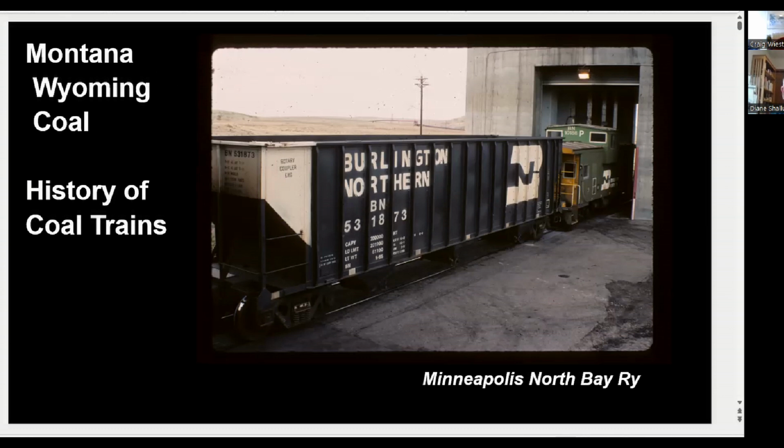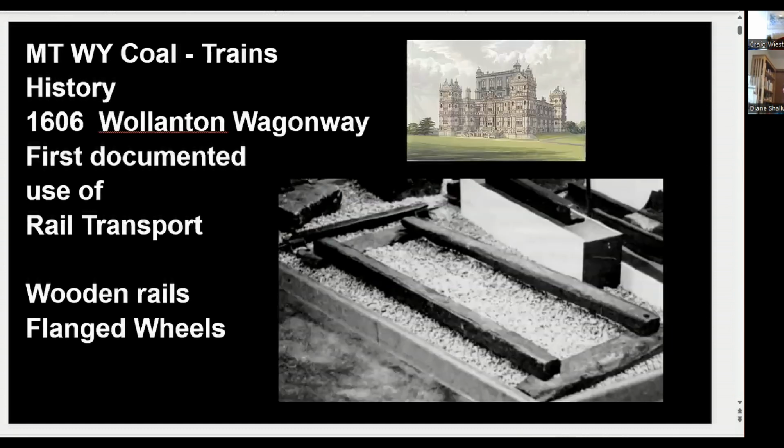Okay. I was surprised that railroads actually go back to 1606 in England. I didn't know it went back that far. There was the Wallington Wagonway, the first documented use of rail transport. They had wooden rails and flange wheels. In a museum in England, they have stone bridges, and here are the stone sleepers, as they call them. And then these are wood, and then the rails.